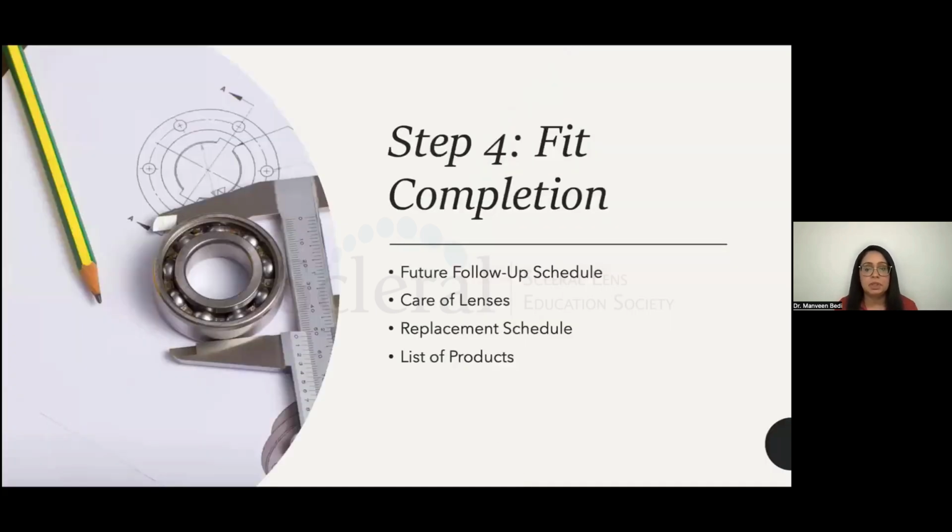The last step, or actually a step before the last step, is your fit completion. So here we are discussing the future follow-up schedule for the patient. After the fit is done, we still need those ongoing assessments of the fit because the cornea can change. There can be changes to the fit, so the adjustments need to be done as needed. We'll discuss the care of the lenses in the long term. How can they take best care of their lens?